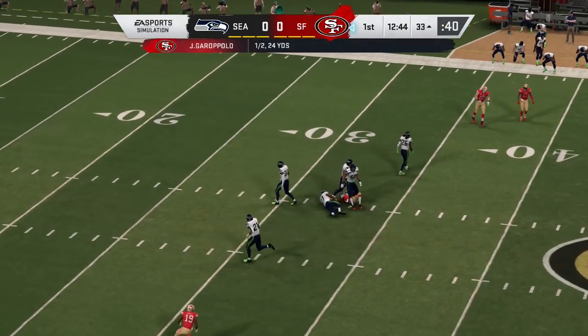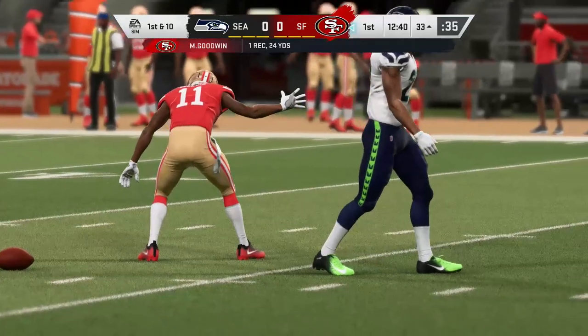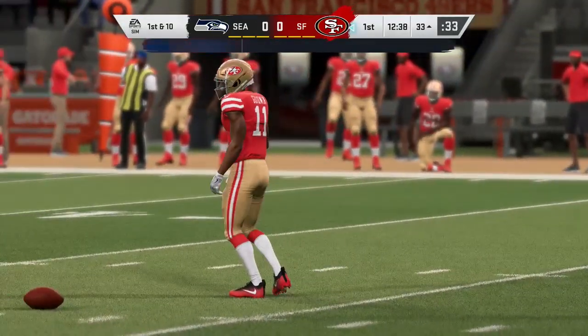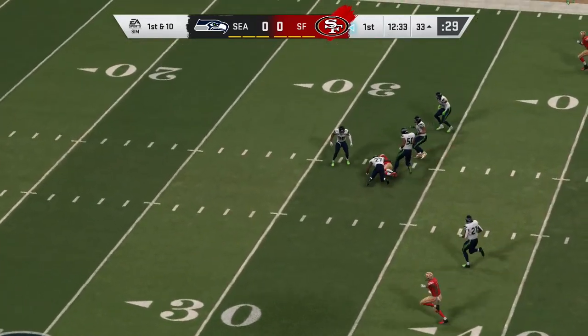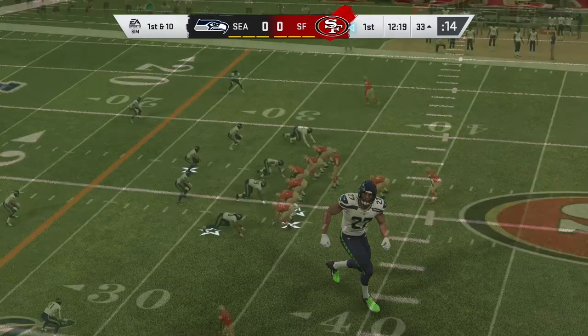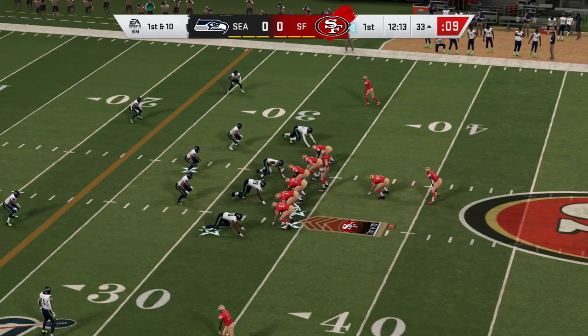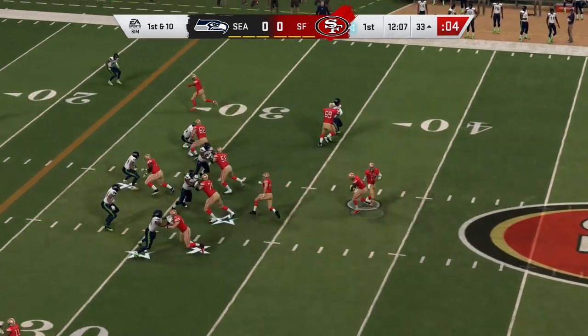Goodwin able to haul it in. Now he's going to get this all the way down inside the 35. That one good for 24 yards. But we're used to seeing the guy that you consider the number one receiver double covered. But how about this guy? He's double covered and finds a way to make the play for a first down. That's how you increase your Madden rating, right? No doubt about that at all. And you know something? I will hear about that from him soon.